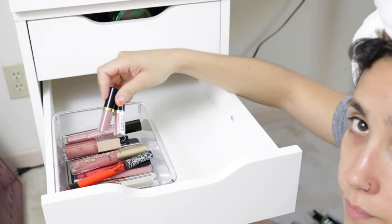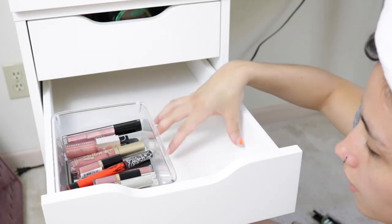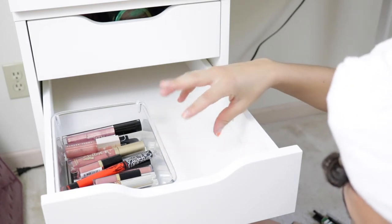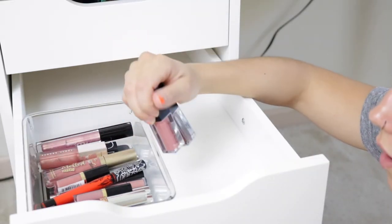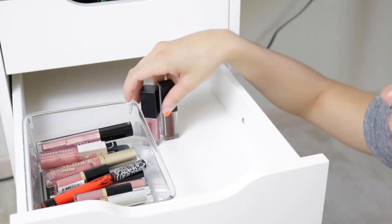These two are really pretty. So I think over here I'm gonna have my regular lipsticks, like the ones in a bullet. I wonder if they would do an exchange at Sephora if I wanted to. We'll see. But yeah, this one's really dry, so I can't even use them. I'm gonna keep them to the back.